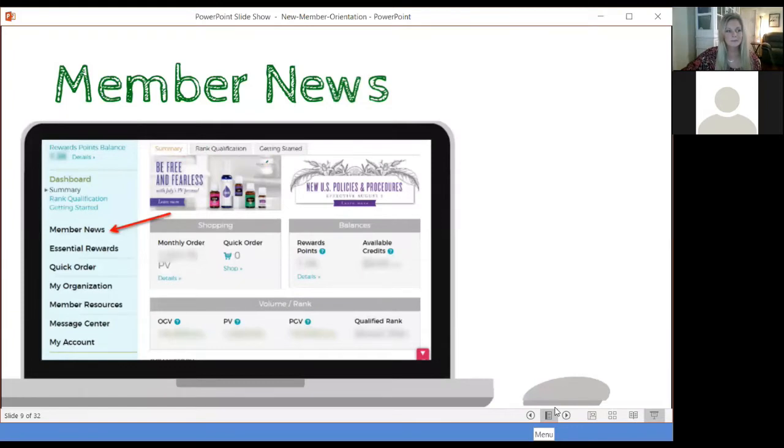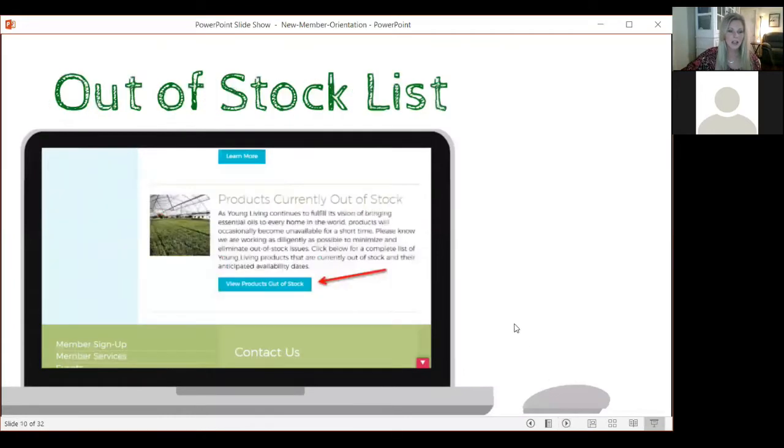Also, there is the out of stock section, products currently out of stock. This is way at the bottom of member news. I always like to show people that because remember Young Living is a farming company, and so we don't make our oils in the lab. They're grown on a farm, and sometimes things happen like crops don't get enough rain or they get too much rain. So sometimes things are out of stock. So this is the place where you can go, and I'll show you a quick picture here of it.